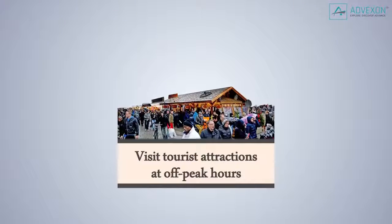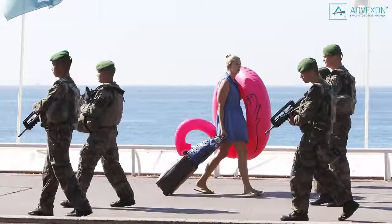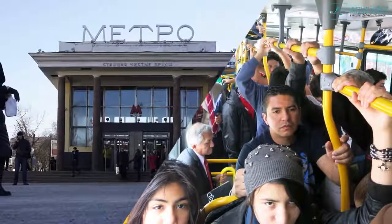Visit tourist attractions at off-peak hours. Crowded public areas are often a common target for attacks. This is especially the case when using public transportation. You should avoid going into crowded cars on the subway, for example.